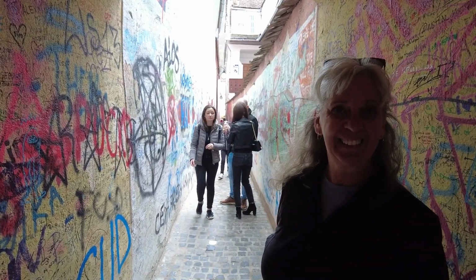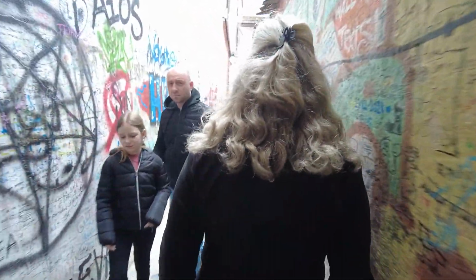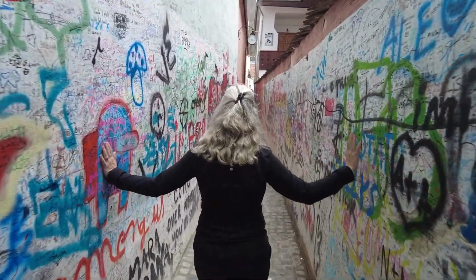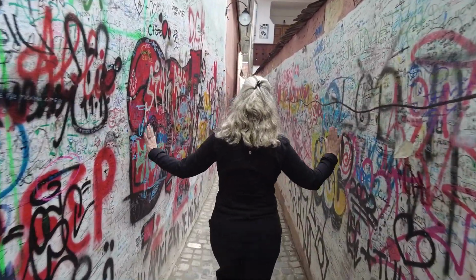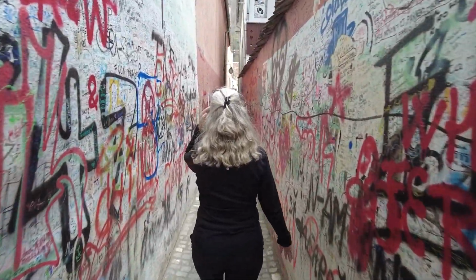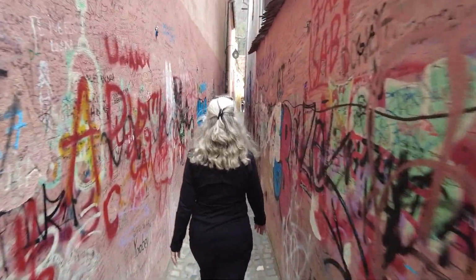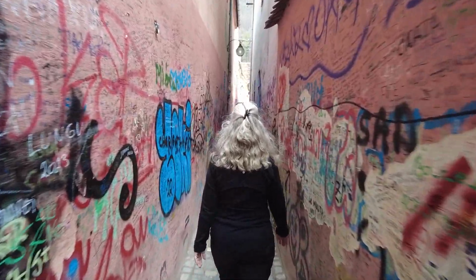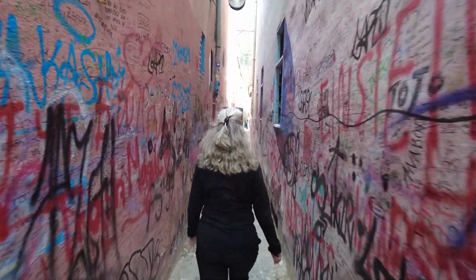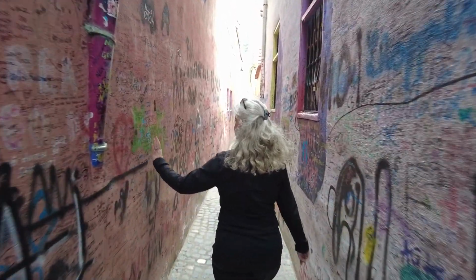So kind of mind-boggling to think that this was built in the 13th century. And as you can see, you can reach both sides of the street. And it's also one of the narrowest streets in Eastern Europe. And very, very clearly it's a good spot for the graffiti artists, and all the tourists who signed the wall.